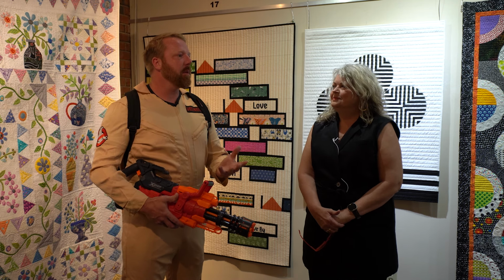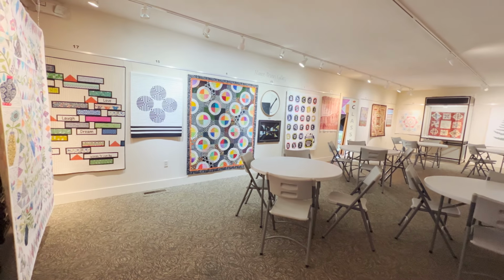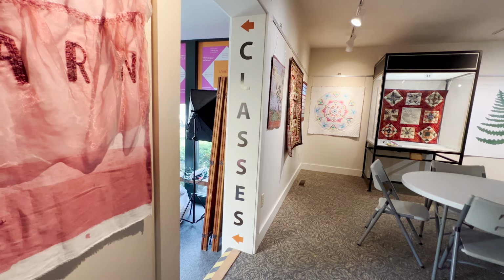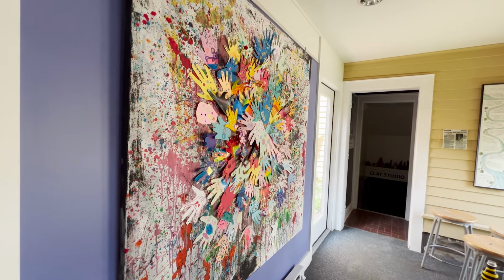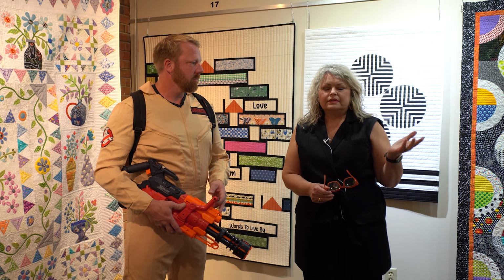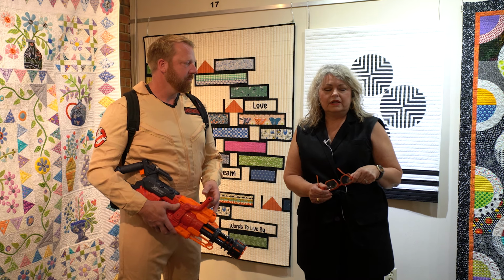So let's talk about the room that we're in right now. This is the gallery. I'm assuming this is where you put all the art and all the fun stuff. Yes, this is our Moribruns gallery, and we have about 6 to 8 art shows a year, and most of them are group shows. The one that's up now is the Charm Club. And then we also do a school show in March, the Youth Art Month. We always do that every year.